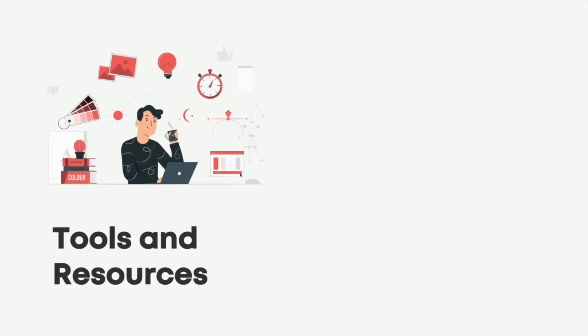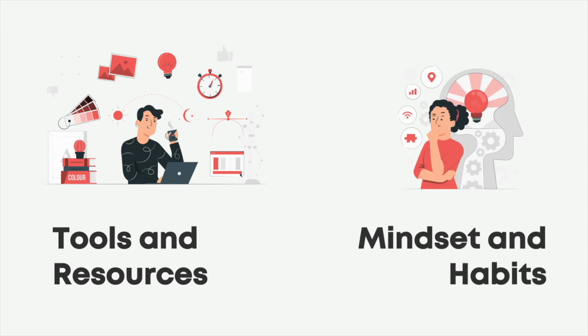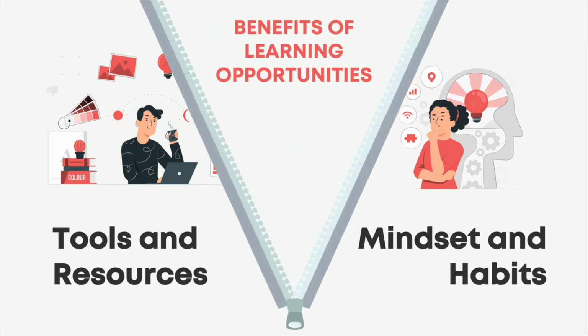It's not enough to introduce great tools and resources. You also need to assist employees in adopting a mindset and habits that would allow them to reap the benefits from all that the organization has to offer them in terms of learning.